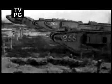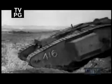From the beginning, tankers had to put up with almost unbearable hardship. They traded hell in the muddy trenches for hell in a veritable tin can, exposed to noxious exhaust and extreme heat. They could travel just 4 miles per hour and were notoriously unreliable, frequently breaking down, getting stuck in ditches, and sinking in the mud.